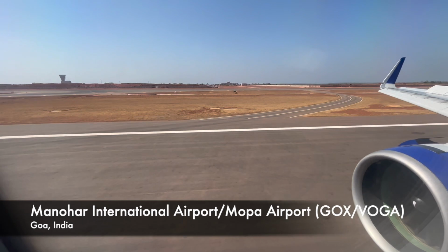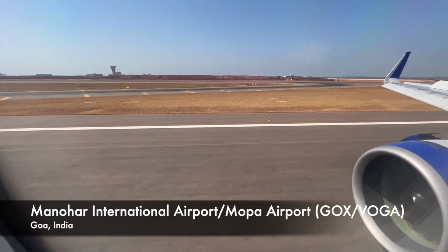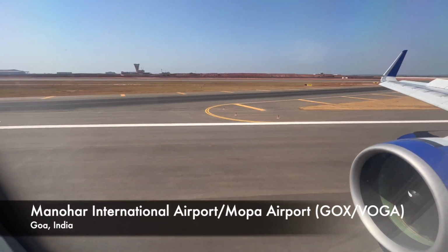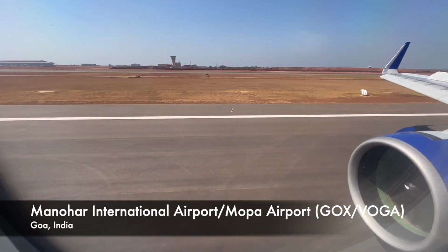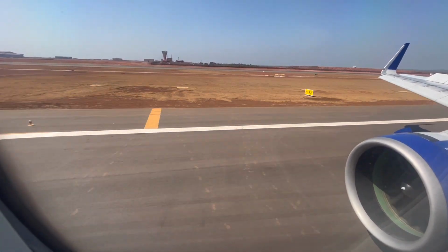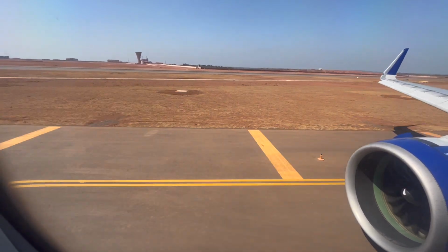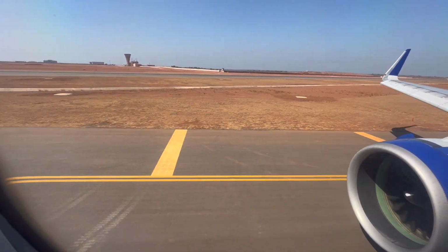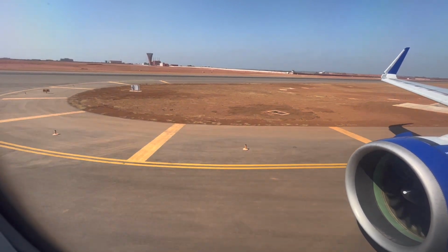Coming in from the west, we had a very smooth landing on runway 10. The red earth of Goa is quite clearly visible. Of course, the earth is red across the entire Deccan Plateau due to the abundance of iron in the hills of the plateau. However, mining is currently banned in Goa due to various reasons that are well beyond my understanding.